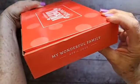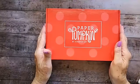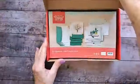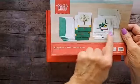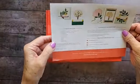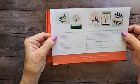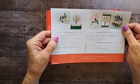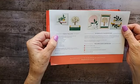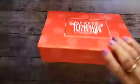As I said, I'm going to show you a couple of alternatives to the 2020 April Paper Pumpkin. This is called My Wonderful Family. This is the beautiful box that it comes in, and I have already opened it up. Here are the instructions. I can never find on the back how many cards you get. The kit includes My Wonderful Family photopolymer stamp set, a Pear Pizzazz ink spot.